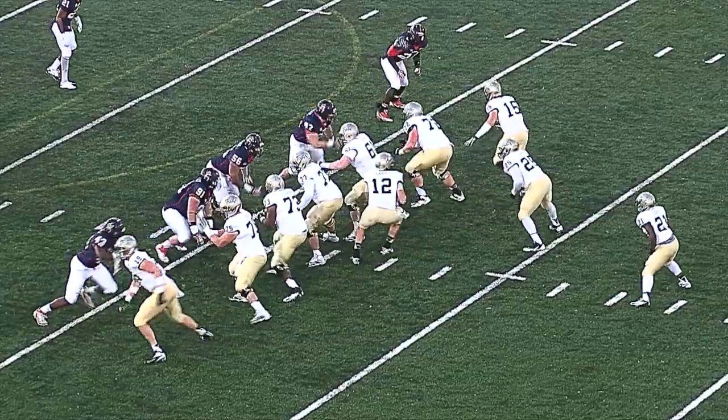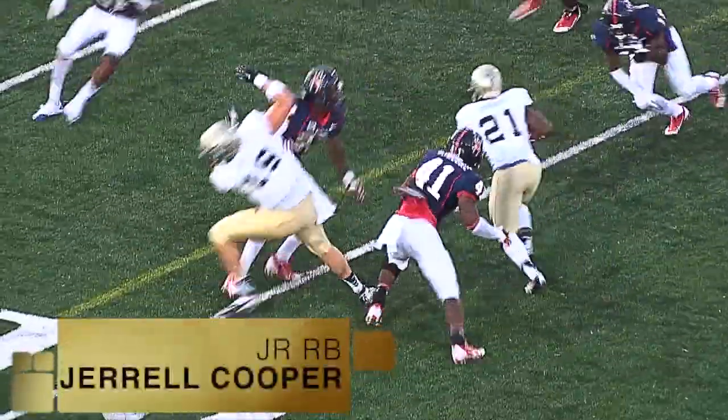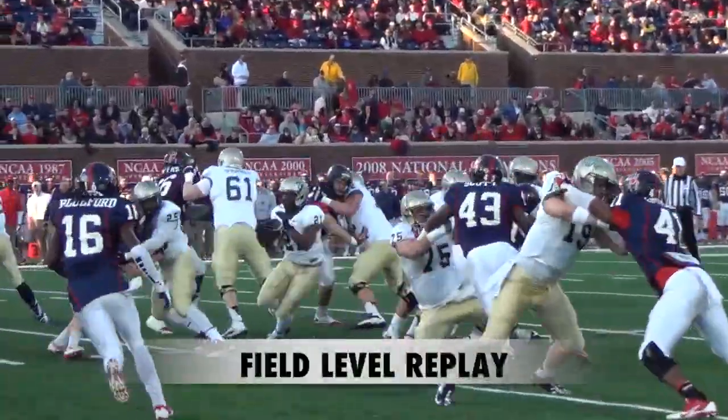First and 10. Fetters in motion from left to right. Short drop, a little bit of a delay, handoff. Cooper up the middle. He's got 3, 4. He stays on his feet inside the 10 and somehow works his way down to the 5-yard line.